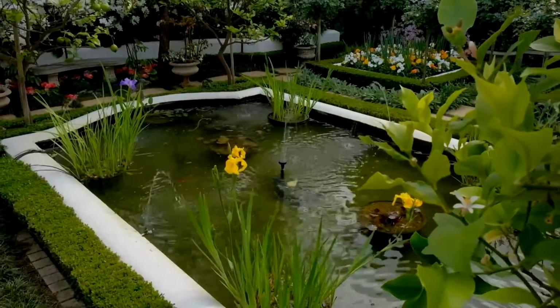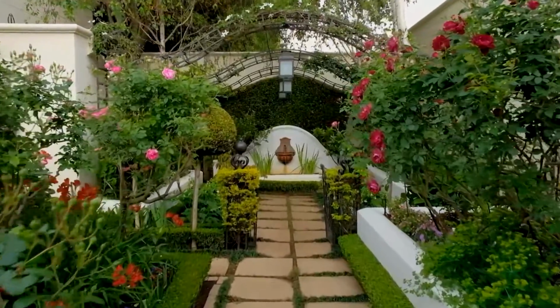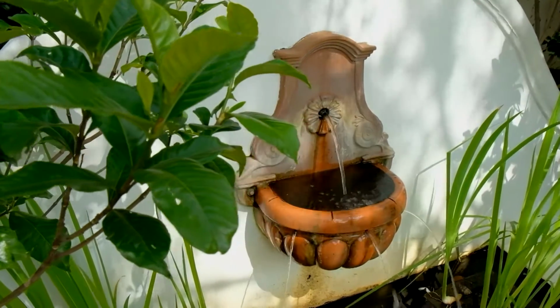Apart from the large water feature in the main garden, each room in the house has its own private little courtyard and its own little water feature. The effect is the constant soothing tinkling of water, whether you're inside the house or outside in the garden.